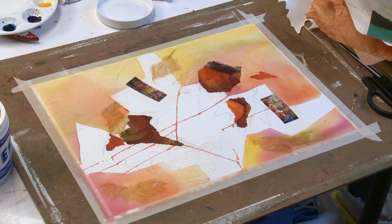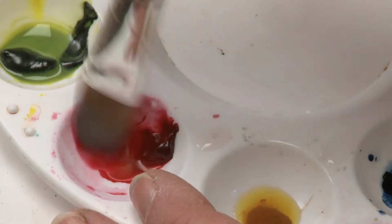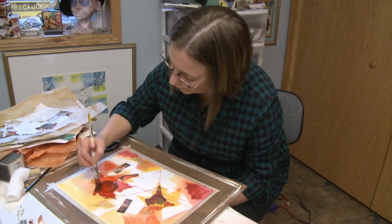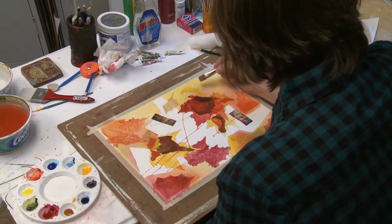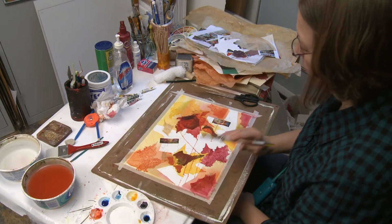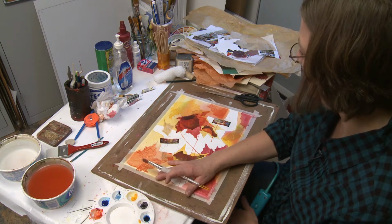Now that's dry, and I get to go back to painting. That's one thing fun about watercolors is you can put more and more layers on and add to the colors. See if I can find a leaf shape over here. I try to go back and forth from one area to the other so that when one part's wet, I can work on the other side while it's drying, and then vice versa.